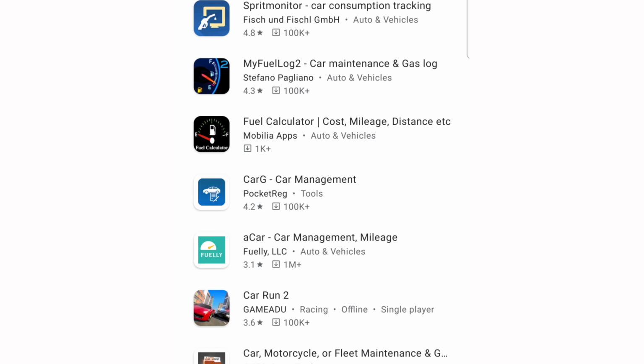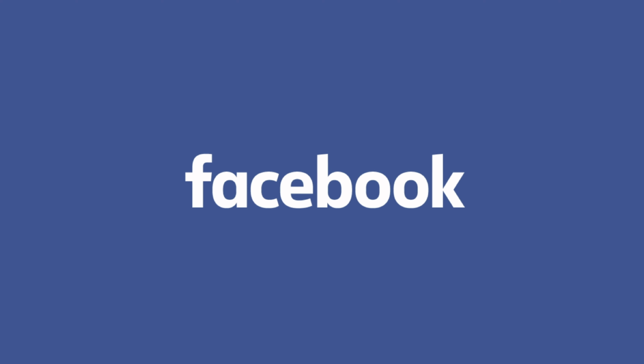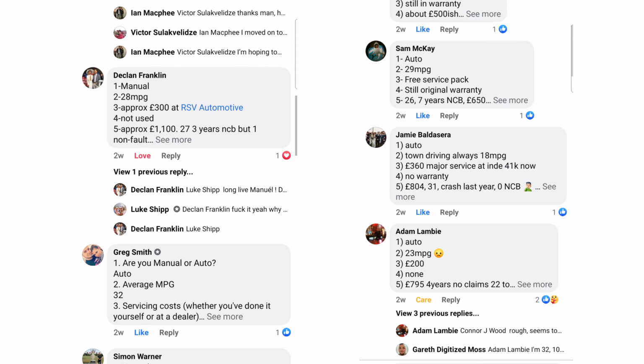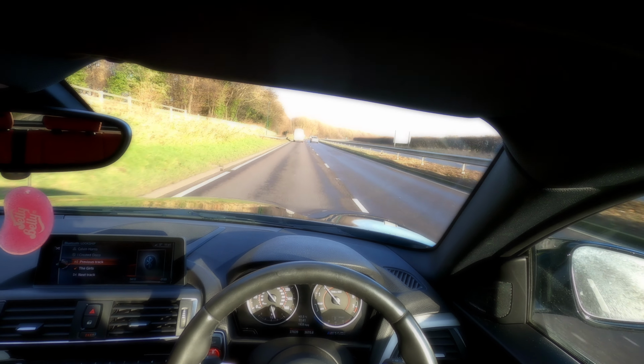I asked a few Facebook groups the same questions, like what's your MPG, etc, just to gather a bit of data from what I thought was going to be a handful of M140i owners, and well, quite a lot of people have ended up replying, so thanks very much to all these ladies and gentlemen for helping out. Starting with the averages from the auto owners.